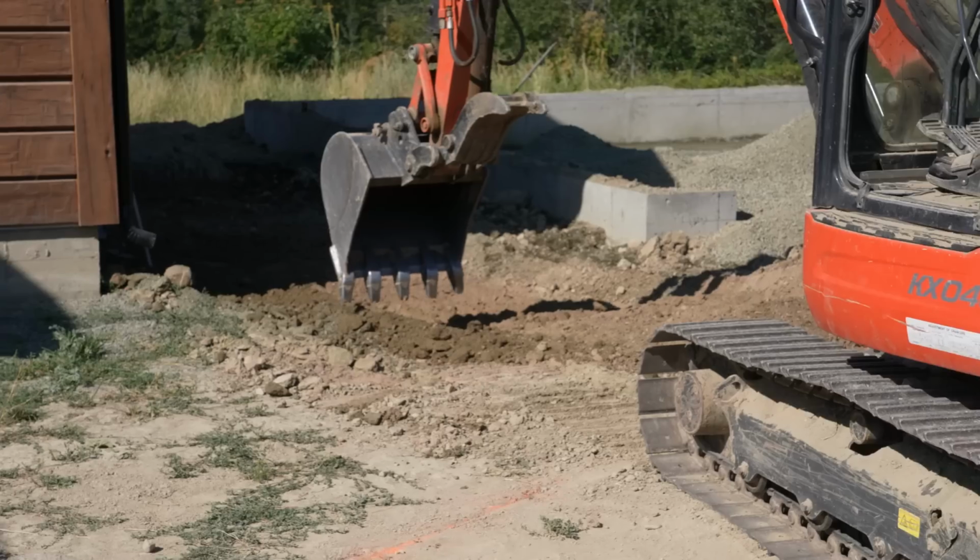So what they're doing now is they're digging down 12 inches anywhere where we are going to be pouring a walkway or a patio or a driveway. And then they are going to put a liner in and then backfill that with some fine gravel. And then we will be pouring on top of the gravel. That is the best thing that we can do with our native soil. Clay is just a really complicated thing to work with.